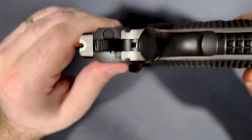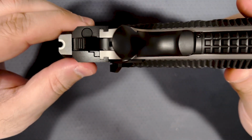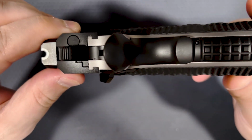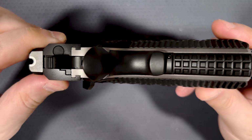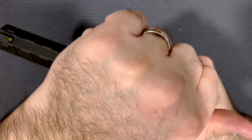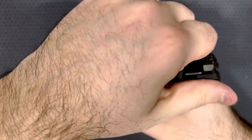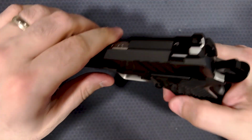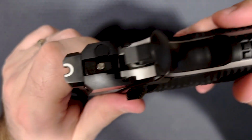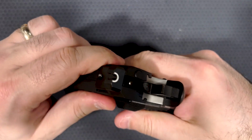Here's another thing. If you look at the back of the slide over here, you're going to notice the frame to slide fit is not bad at all. There's not a visible gap really. You can't really tell, but it's tight. It's a very tight 1911, all right? Very tight. So even there, it's not exactly the concern. The concern is, and you'll see right here how it gets stuck a little bit at the end of that cycle.